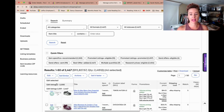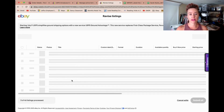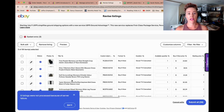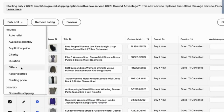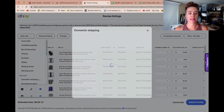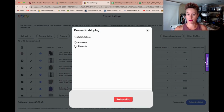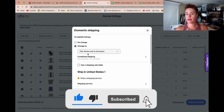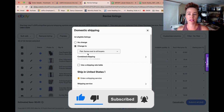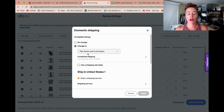If you hit edit select, I can come in here now and I can update this to USPS Ground from first class. Okay, so if you click up here, it's going to select all of the items for you. You can select bulk edit. If you scroll down, domestic shipping. I'm going to want to change it. So then I'm going to go through, and you can set up your shipping how you want. What I'm going to do, it's going to be the same cost. Ground is the same cost as first class, I'm noticing, for all of my items. So I'm going to go down and change it.